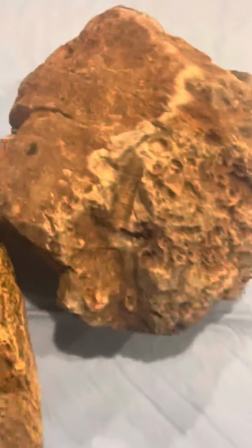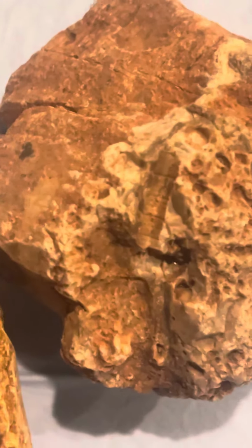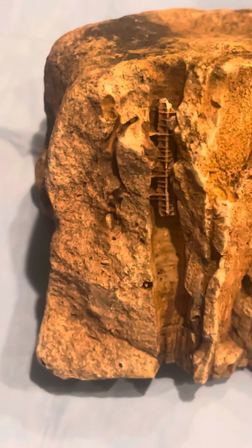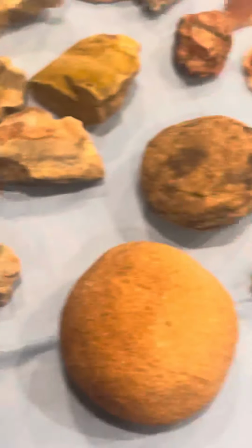This is cool. So you can see the tunnel in this one right there. But look, this one still has the creature and it's fossilized. How neat is that? All right, there's my fossils.